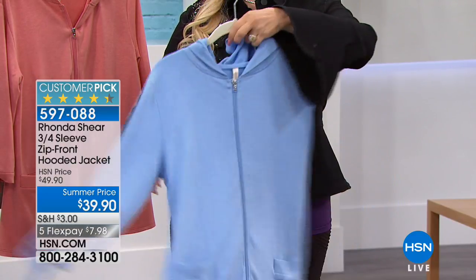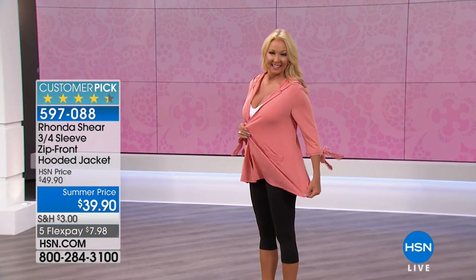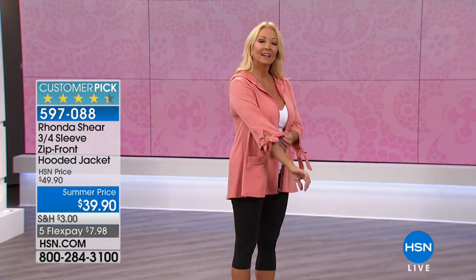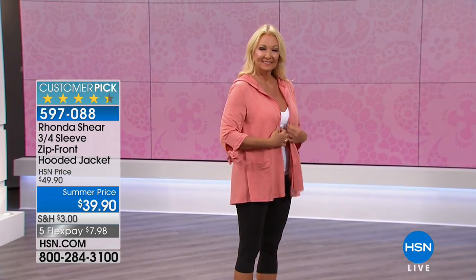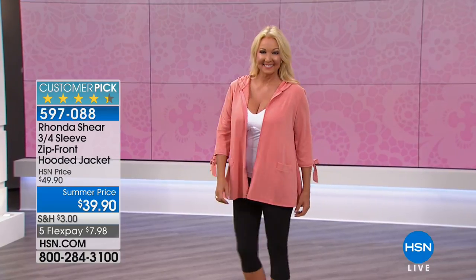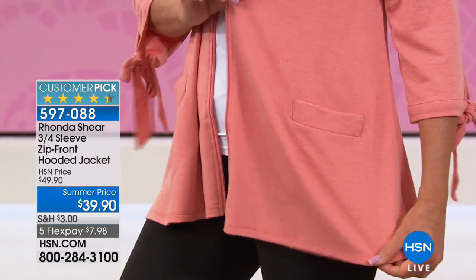Covers your derriere, nice and long. Beautiful pockets. And it flares out. It's got this beautiful A-line, so it covers everything. It cinches you in at the smallest part of your waist. So whether you wear it open, which I love, or you've got it zipped up like I am wearing it, it just gives you that perfect silhouette.